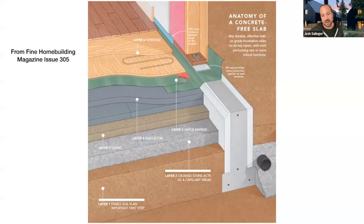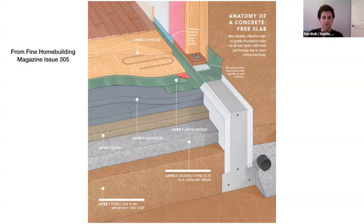Just making sure that you keep that capillary break. That's a big bulk water control layer right there that you want to follow on. That is such a great point.